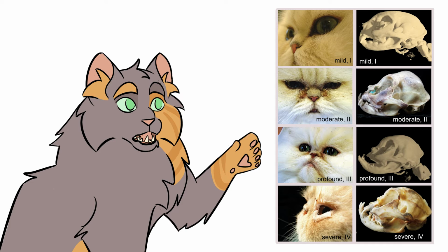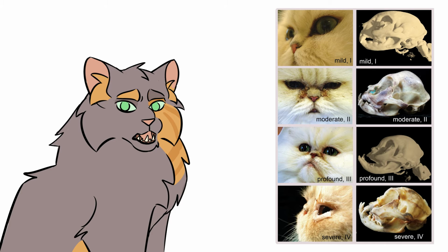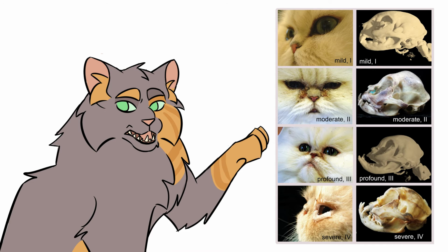Because this is primarily a genetics video series and not a medical conditions video series, I'm not going to go into too much detail, but brachycephalic animals suffer not only breathing-related health issues, but also severe dental problems, various eye problems, and a lot more. The structures that make up a cat's or any animal's face are complicated. You can't just make it shorter and expect everything to still be functional. It's a ripple effect, and it makes everything worse.